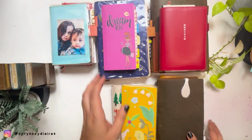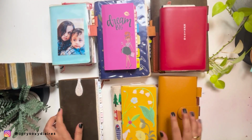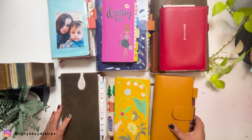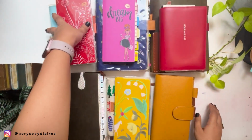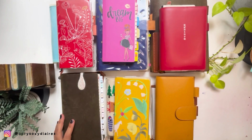And will I buy another Hobonichi for 2024? Yes, of course I am buying one. However, I'm gonna do my intentional buying. I'm just gonna cover my kid's face. Intentional buying, and I will only get two.